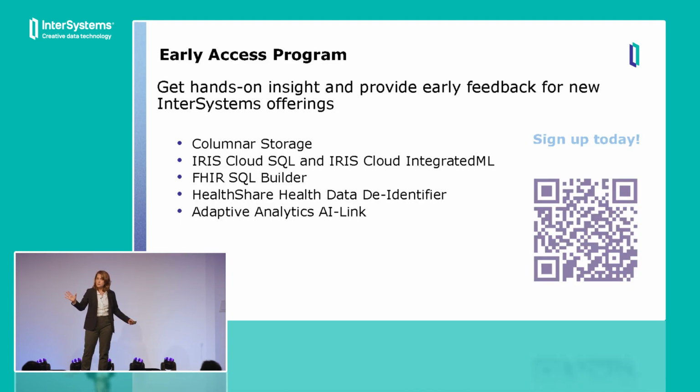Now here it is. So this is the early access program. You can see we've got a number of things there. Columnar storage, I think, is the only one I didn't talk about. And that's something, again, that in Benjamin's session there'll be a lot more about. It is a new storage format for SQL data. So something we're pretty excited about. We think it is going to have a big impact on analytical querying within Iris and Iris for Health.